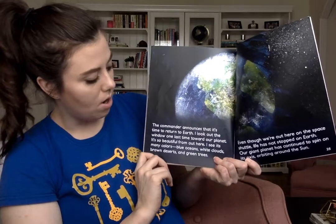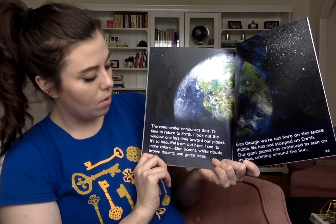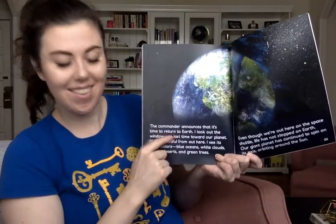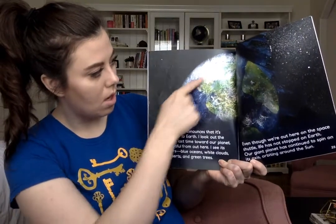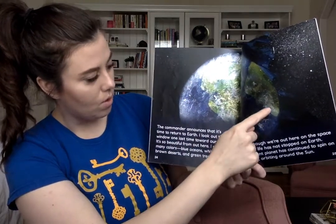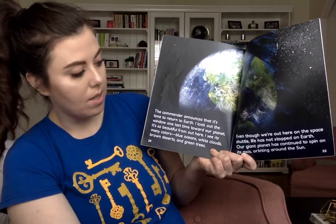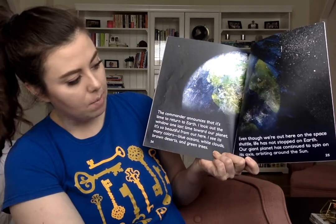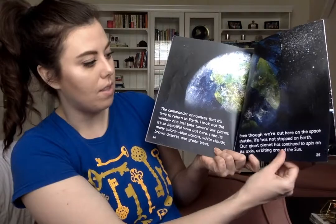I look out the window one last time toward our planet. It's so beautiful from out here. This is Earth. This is our planet where we live. I see its many colors: blue oceans, white clouds, brown deserts, and green trees. Even though we're out here on the space shuttle, life has not stopped on Earth. Our giant planet has continued to spin on its axis, orbiting around the sun.